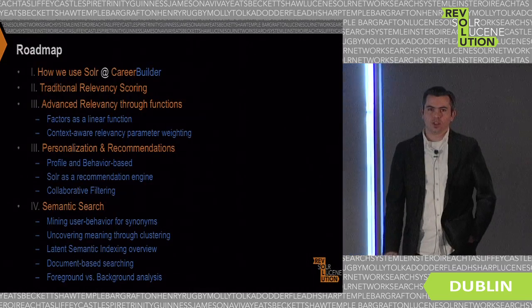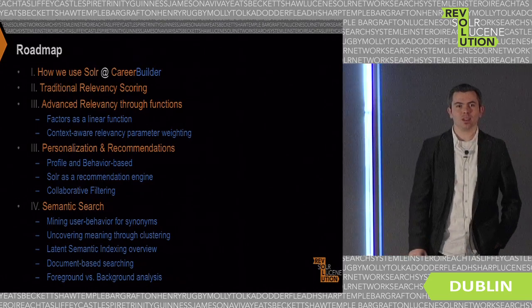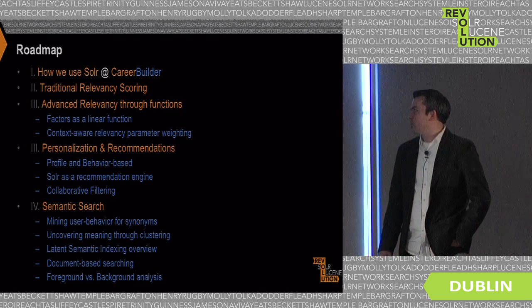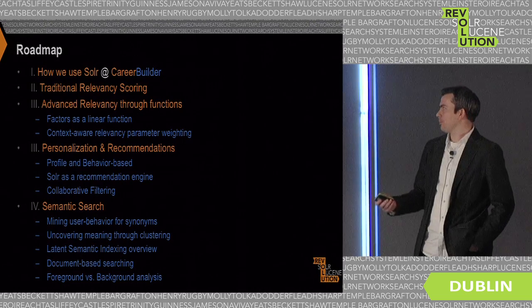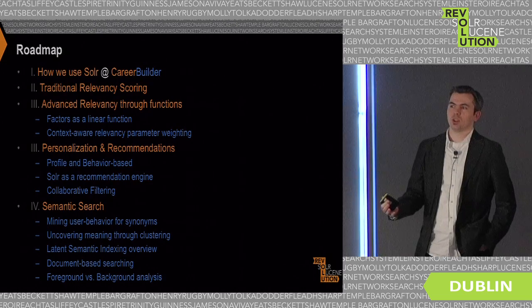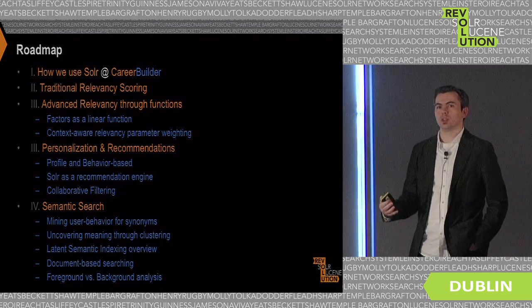So here's the roadmap for today. Lots of stuff to cover. They decided to give me 75 minutes, which is probably needed. We'll see. So first I'm going to talk about how we use Solr at CareerBuilder, just to give you guys a taste of that. I'm going to talk about traditional relevancy scoring, what probably 90% of the people in this room actually use sort of out of the box with Solr or Lucene.